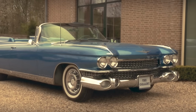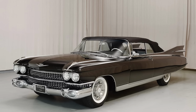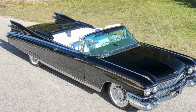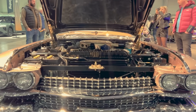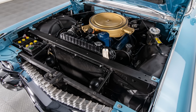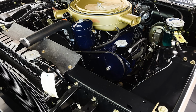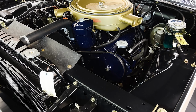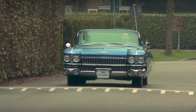If you're wondering how fuel-efficient the 1959 Eldorado Biarritz is, the answer is simple. It absolutely didn't care about fuel economy. Under that battleship-length hood sits a 390 cubic inch V8, a massive engine delivering 345 horsepower and enough torque to glide effortlessly at any speed. Paired with a 4-speed hydromatic automatic transmission, it moved this 5,000-plus pound, over 2.3-ton land yacht with velvet smoothness.